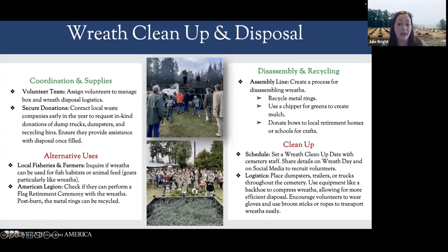So don't wait to the last minute to plan your wreath cleanup and disposal process. It may seem like you have time, but it'll come quicker than you think. I don't even know how it's already almost the end of October. The year just flew by. So it's going to be January, time for cleaning up the wreaths, before we know it.